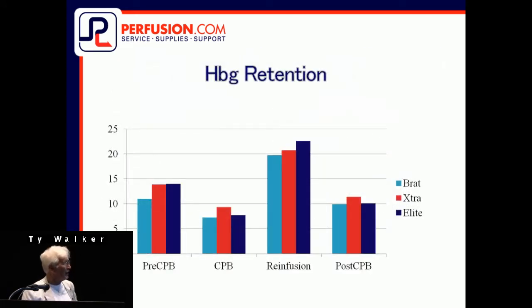So here's what we found with the hemoglobin retention. And this was with the BRAT, the Extra, and the Elite at that point in time. We can show the others. But if you look at it, you can see that preoperative hemoglobin with the BRAT was much lower with our patient population than the normal values. And if you look at the hemoglobin retention, we really didn't do too bad a job in retention and dropping our hemoglobin because of all our strategies that we use in the operating room.